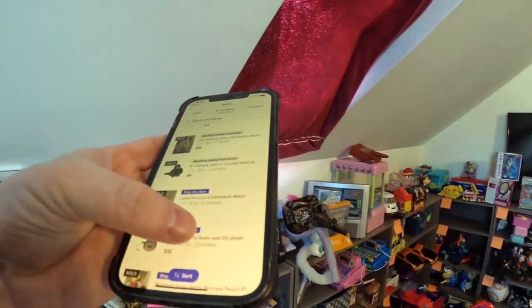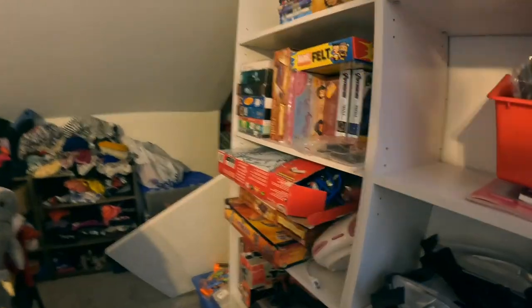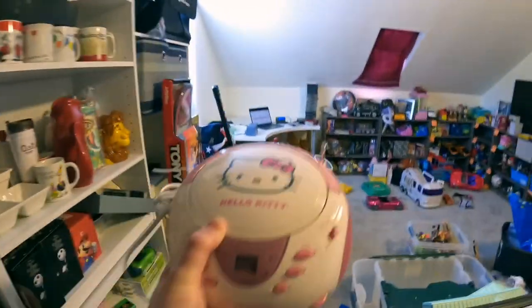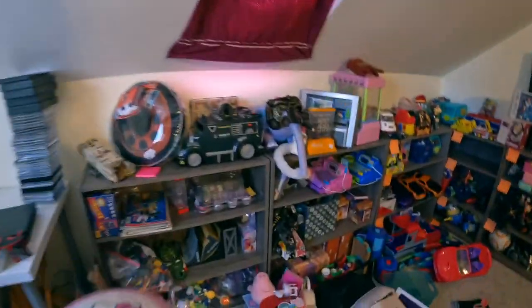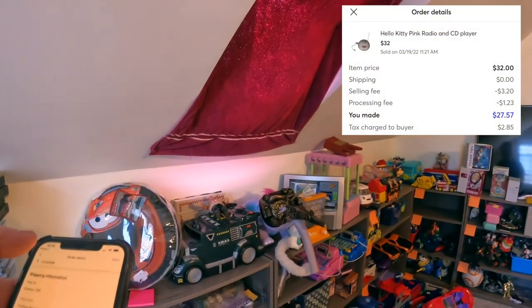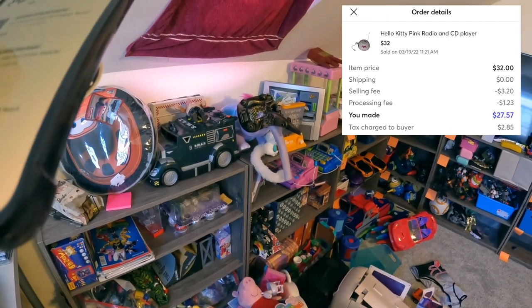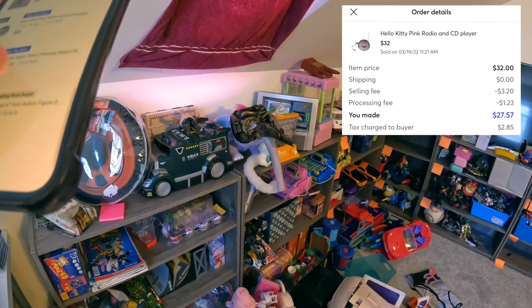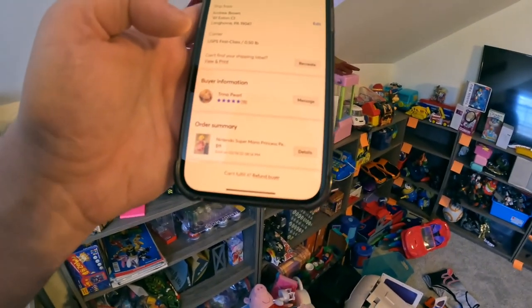Next up is Hello Kitty radio. Here it is. Really awesome Hello Kitty radio. I tell you guys all the time, we do really well on Hello Kitty stuff. I think we paid $10 for this radio. We paid up a little bit. It sold for $32.